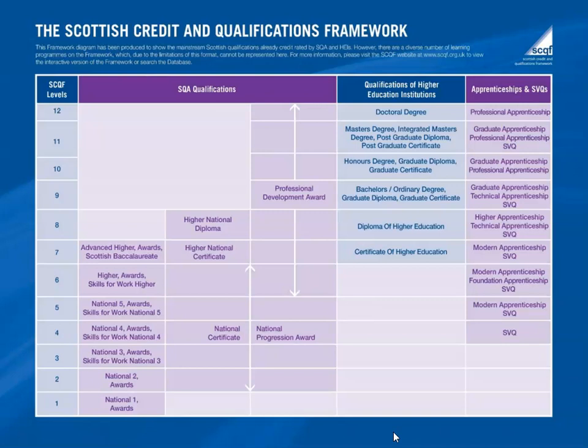When we describe qualifications on the SCQF, we use two numbers. The first number describes the level of difficulty, the SCQF level, of the qualification or programme. The second is the number of SCQF credit points that a qualification has. This lets you know how long, on average, a learner would take to complete this qualification. One SCQF credit point equals 10 notional hours of learning. A Higher, for example, sits at SCQF level 6 and has 24 SCQF credit points, or 240 hours of learning.